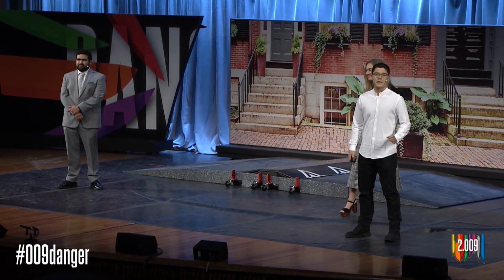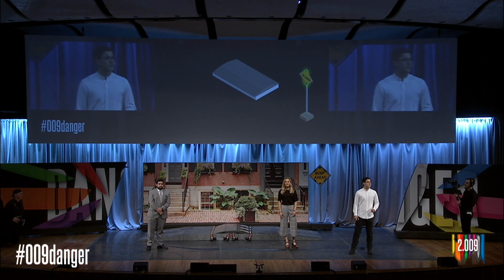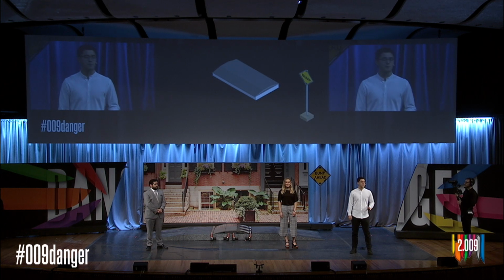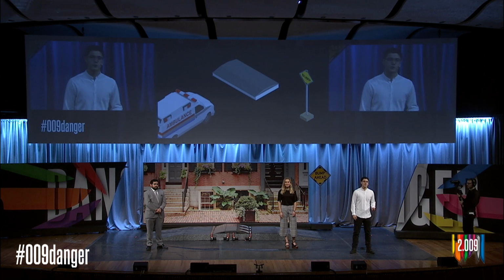Sentry is a system made up of 3 components. A mechanical speed bump that rises and collapses. A traffic sign with LEDs to indicate the state of the bump. And electronic sensors that communicate with approaching emergency vehicles.